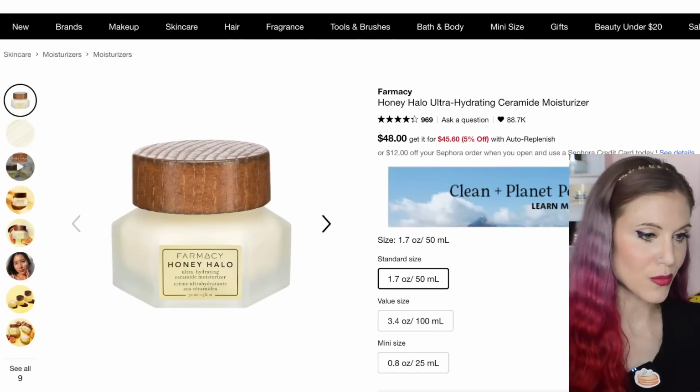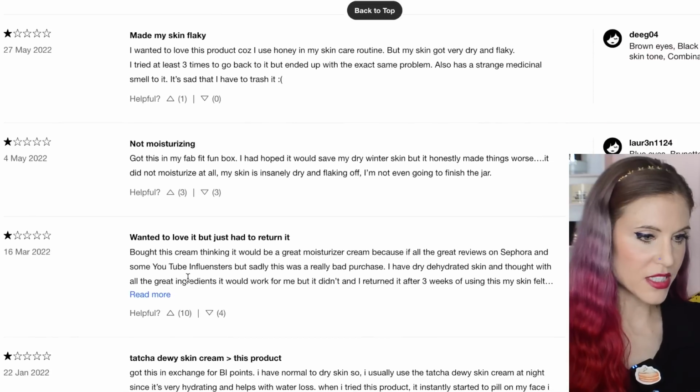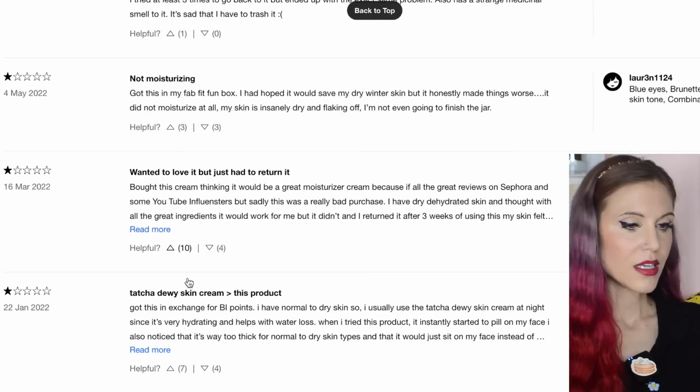What's another Sephora favorite for me? Pharmacy's Honey Halo. Oh my goodness, I used to love this moisturizer. I still do, but I used to too. This is gonna be reading negative reviews on a favorite product for me. Let's see how this goes. Okay, so let's find our one-star reviews here. Here we go. Wanted to love it, but just had to return it.